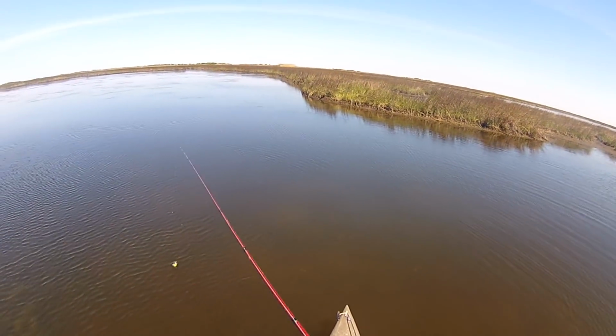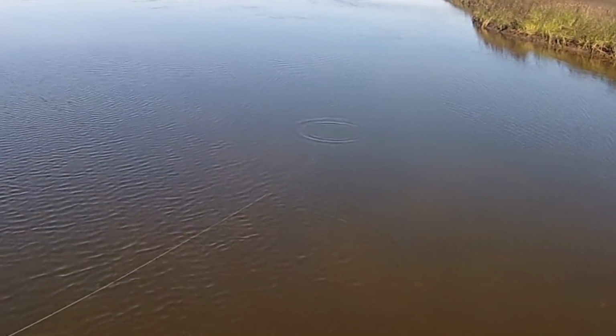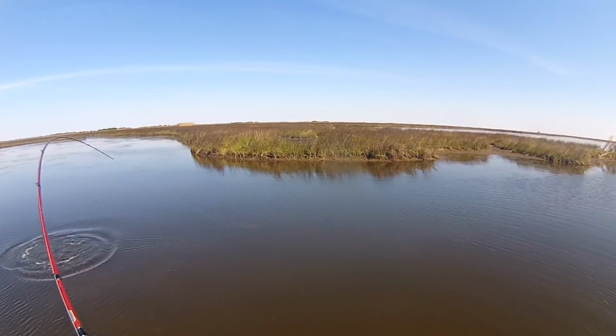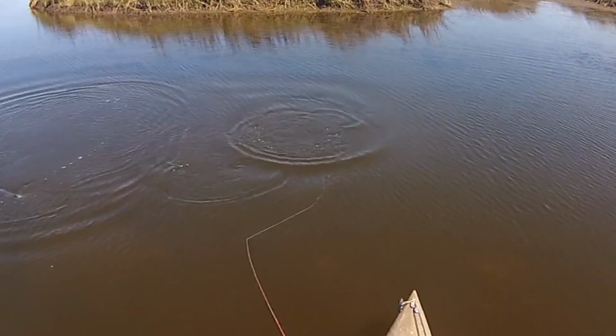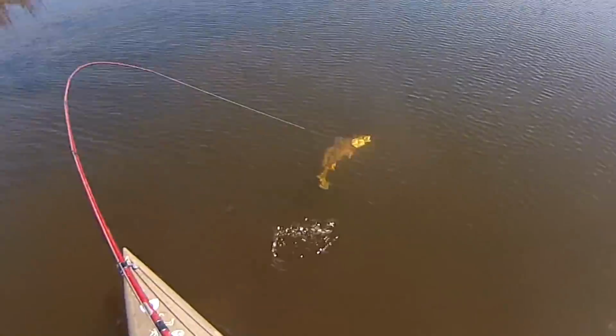Oh, there's a red right there. There's a red right there. Sink it right on his nose. Whoop, got him. Jeez. Look how clean this water is. There's another red right. Oh, he came off. Oh no, he didn't. There's another red right there. I just ran over.